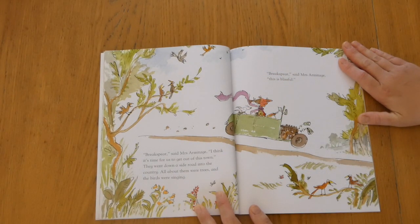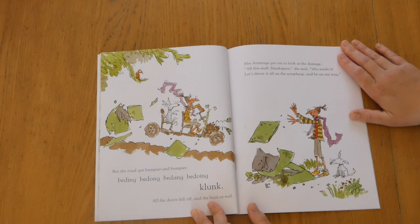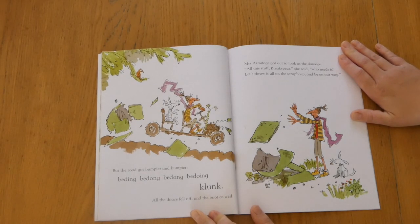"Breakspear," said Mrs Armitage, "I think it's time for us to get out of this town." And they went down a side road into the country. All about them were trees and the birds were singing. "Breakspear," said Mrs Armitage, "this is blissful." But the road got bumpier and bumpier. Ba-ding, ba-dong, ba-dang, ba-doing, clunk.